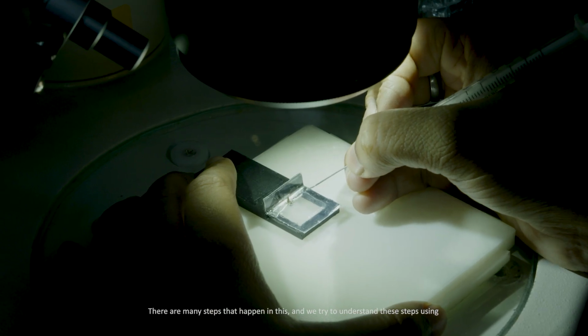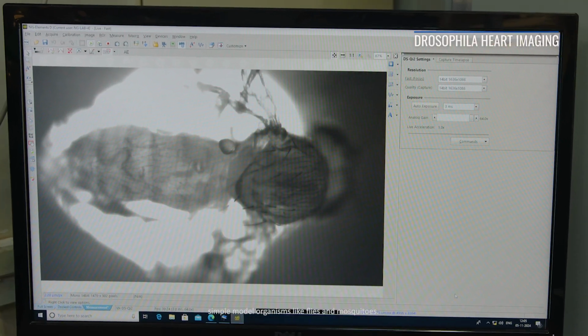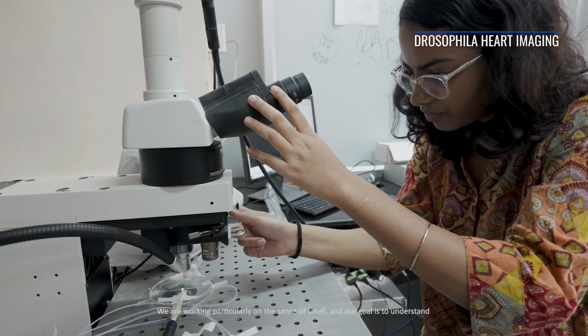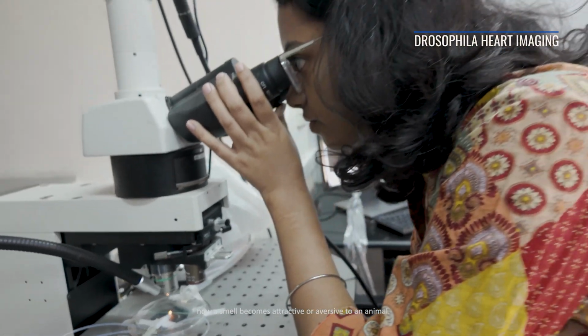We are the lab of neurosystems, and we are working in primarily two areas. The first one is understanding sensory processing in the brain. So there are many steps that happen in this, and we try to understand these steps using simple model organisms like flies and mosquitoes. We are working particularly on the sense of smell, and our goal is to understand how does a smell become attractive or aversive to an animal.